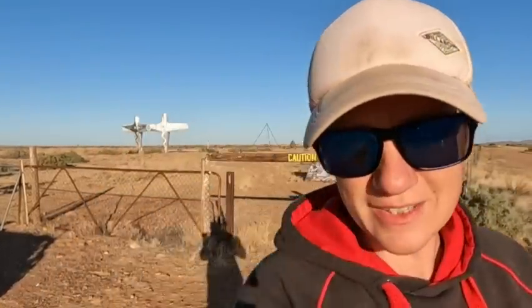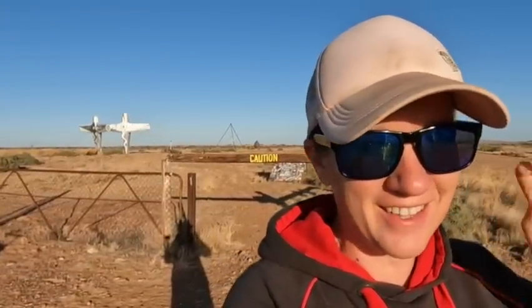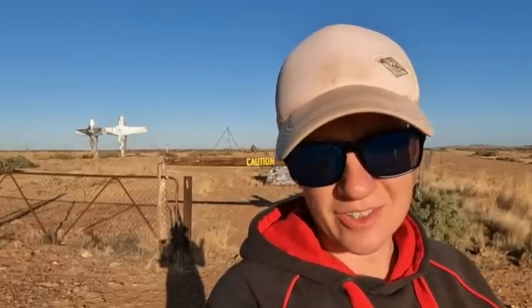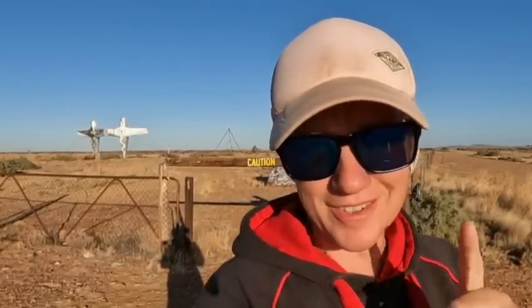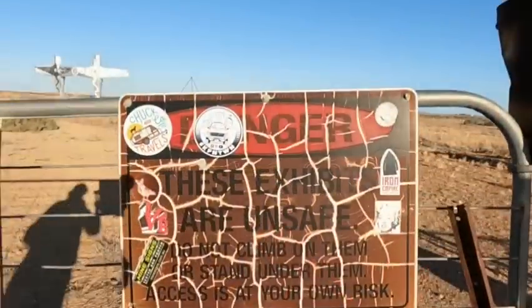Oodnadatta Track, day 2, and just down the road from where we were camped is the sculpture park, which is really interesting. So from what we can tell, it is enter at your own risk. We are going to risk it. I'm going to go and have a little look around. Obviously, guys, if you're going to come in here, be smart. Don't go and climb on stuff. Leave it as you found it, all that sort of good stuff. But let's go and check out the sculpture park on the Oodnadatta Track.